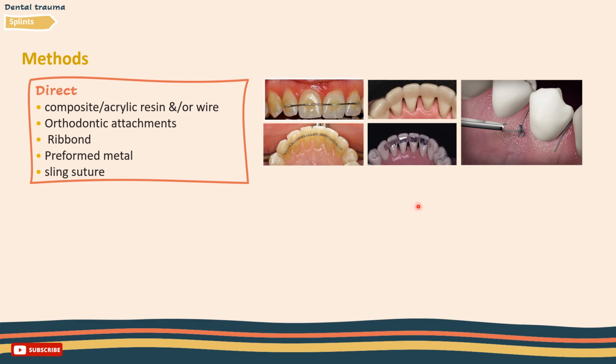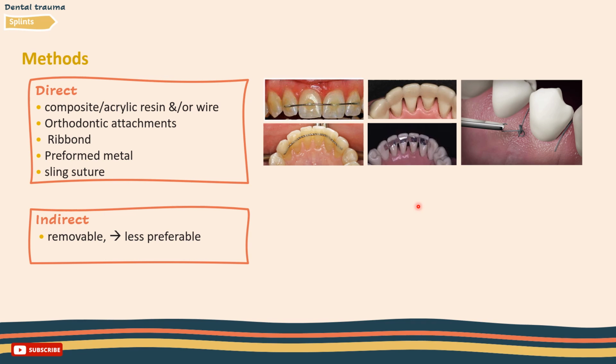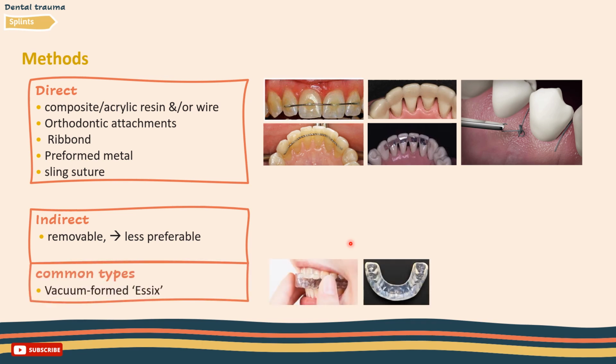The other category is the indirect dental splints. This type of splint is removable, which can cause trauma with insertion and removal, and therefore it is less preferable. It does, however, allow an assessment of the mobility or firmness of the teeth, which may be of value in cases of reimplantation. The most common type is the vacuum-formed thermoplastic polyvinyl acetate polyethylene, or the Essex type, but this approach requires an impression of the traumatized mouth and involves some delay for a few hours or even days before the splint can be fitted, and that's why in practice the direct splints are preferred.